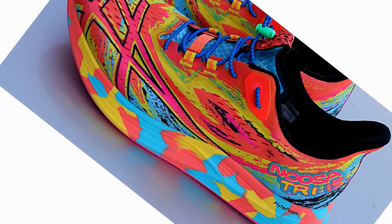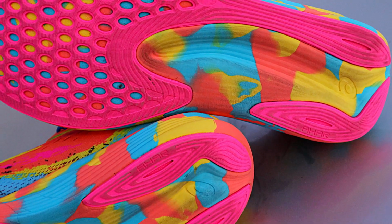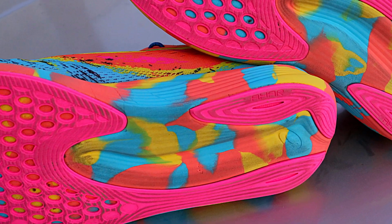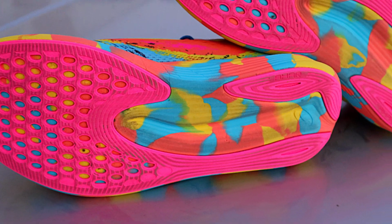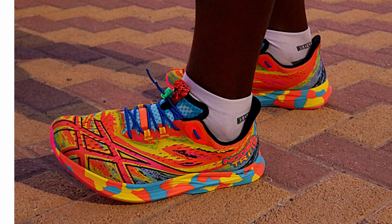8. Durability. The outsole is the Asics High Abrasion Rubber, AHA+. Same material in the Nimbus 25 and Nova Blast 3. The thickness is also decent, so expect serious miles from these. The upper material also looks pretty decent.